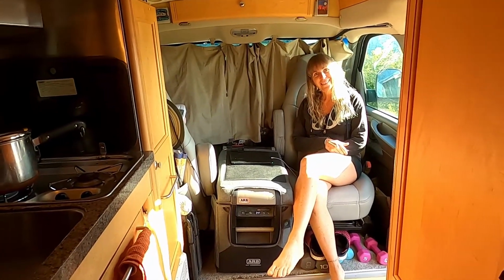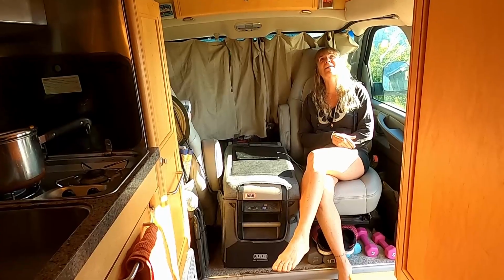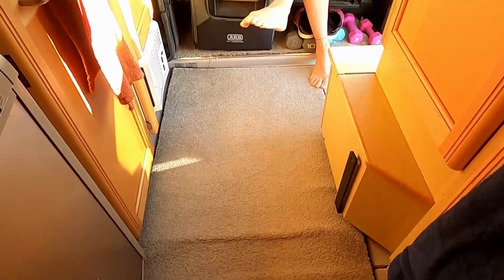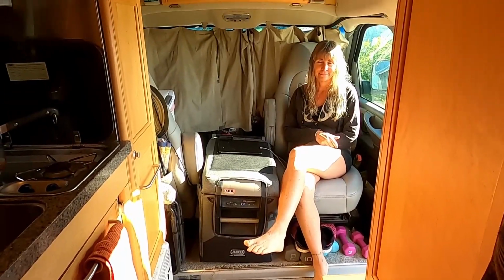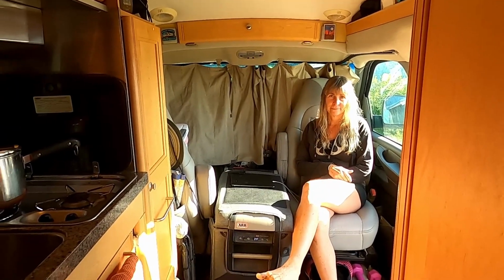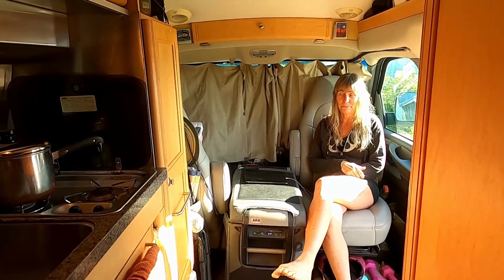So we just got done with our showers. Oh, that feels good. So anyway, you just put the tray back into the center, unroll the carpet, and you're done. It is so nice to be able to take a real shower after a day of sweaty hiking. Yeah, today was warm.